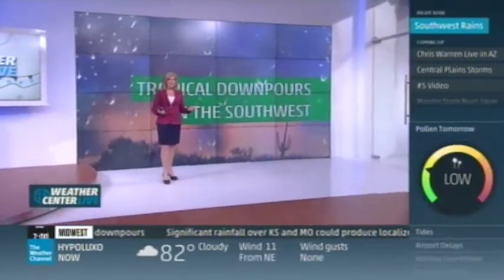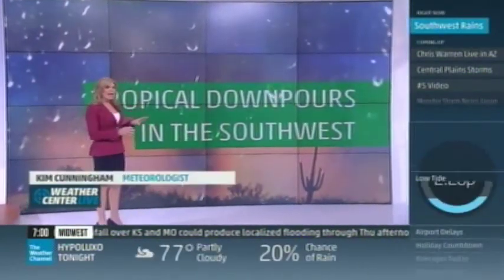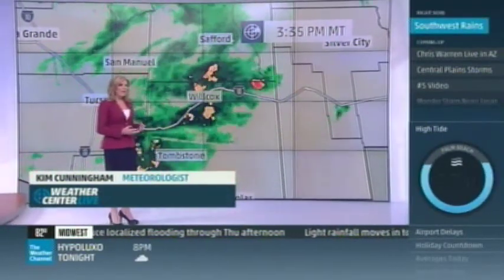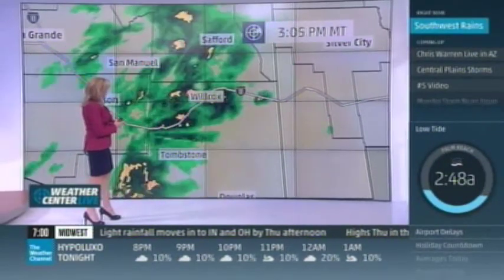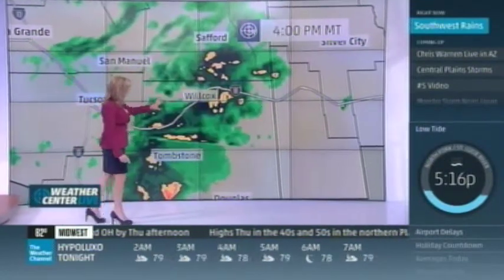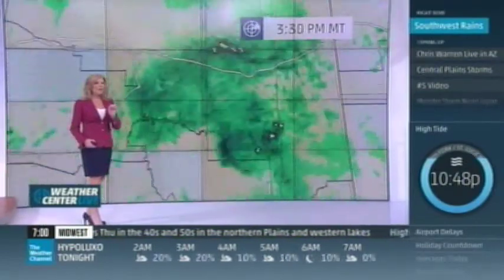We did. Remember Odile and how much rain, all the headaches that were caused by Odile? We did have a tropical system move through the Southwest, and a lot of that moisture is still in place, but it doesn't look like it was as bad as Odile at this time. So right now we're looking into the eastern parts of Arizona. We've got rain coming down from Tombstone all the way to Wilcox to Safford, right there along Interstate 10. Right now, the heaviest of rain is in eastern Arizona.